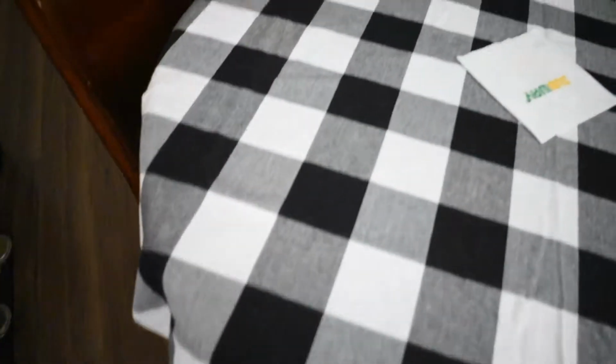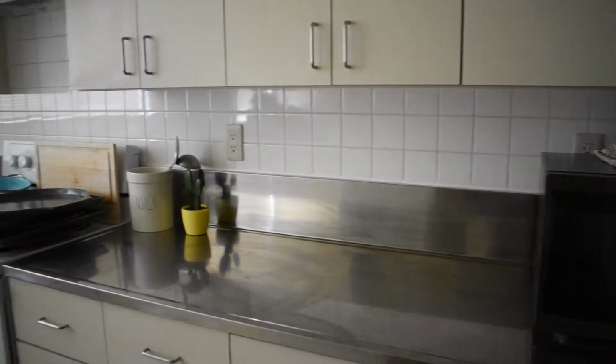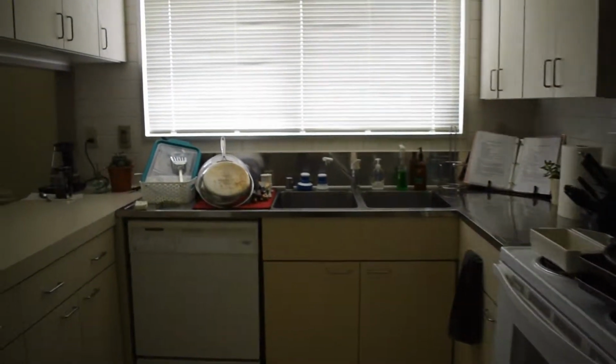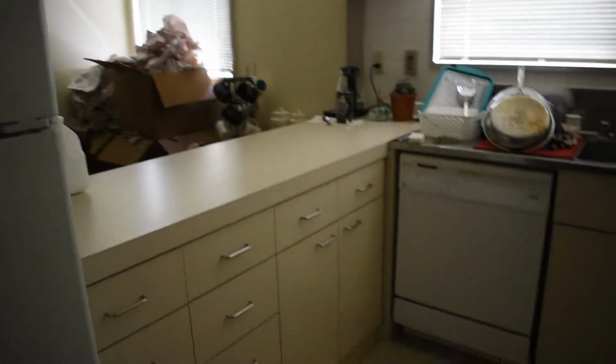Arthur drinking water. Not gonna show the laundry because we have a ton of laundry to do right now. But this is kind of what the kitchen looks like right now. Pretty much got it all organized and done. I got most of the dishes clean. The only thing we have to clean are the rest of the pots and pans.